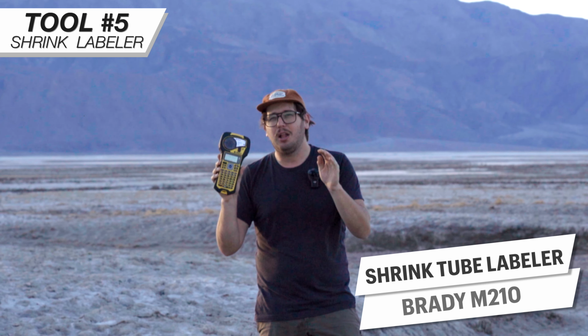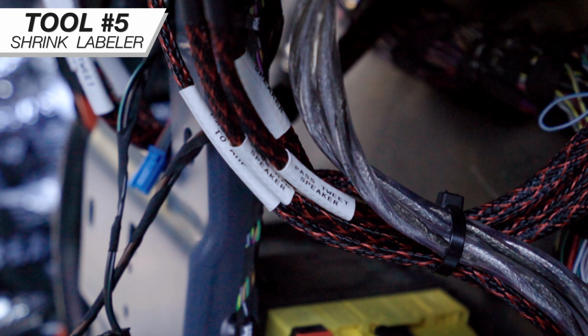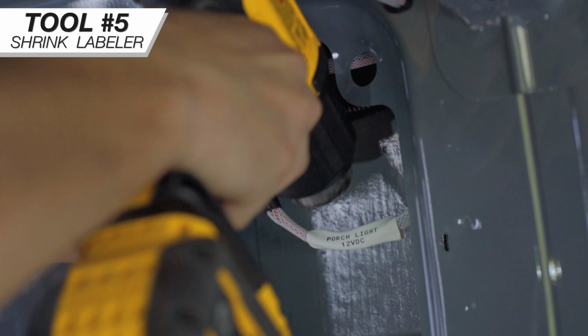We love to label all our wires and everything that we're doing inside the van because it makes it serviceable and helps if anyone ever buys this in the future, they know exactly where everything is. This is a little bit overkill, but one of our favorite tools, so we thought we'd include it in the video here.